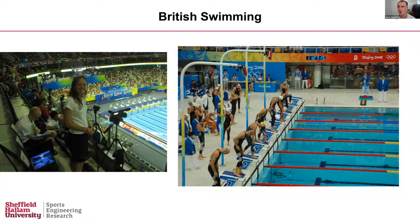However, we have got some known objects in the image. We've got these, we call them lane markers or lane ropes, and each plastic object is a certain size. It's about 200 or 300 mil. And when the swimmer dives in, you can see my mouse, they'll land somewhere around here. And the analyst wants to know where they've landed and further down the pool where they've then broken out. So as a challenge in terms of solving this problem for the analysts, what we quickly realised was, I'll try to explain this as clearly as possible.